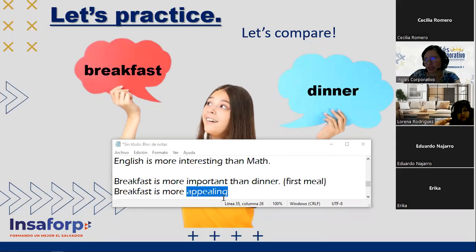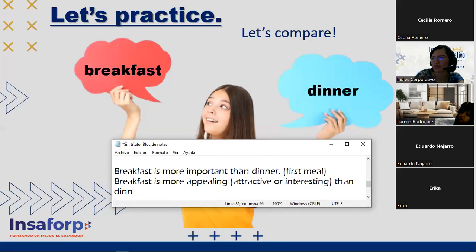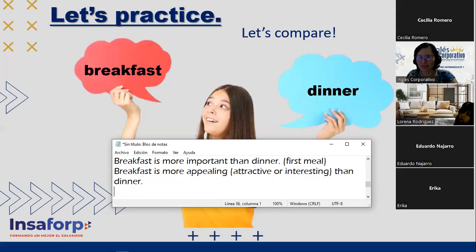Sí, es así, appealing. It's more appealing. Appealing, guys, ¿qué significa appealing? En inglés significa attractive or interesting. Eso significa, ¿ok? Entonces, para mí es más atractivo el desayuno que la cena. So, breakfast is more appealing than dinner, ¿ok? Y también dinner, it's very difficult to find, you know, combinations, right, to have dinner. Dígame, Cecilia.